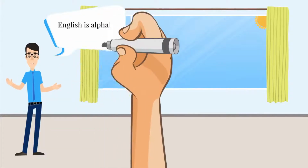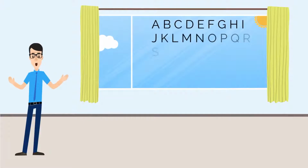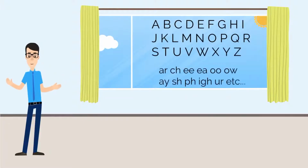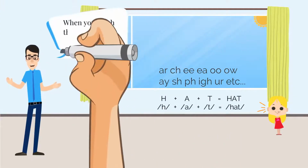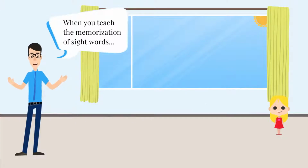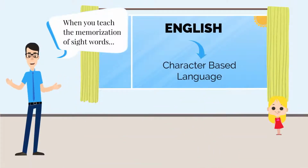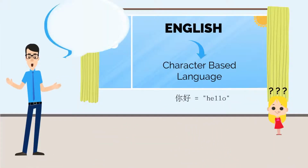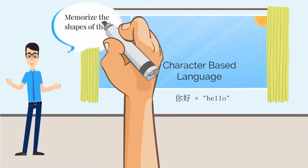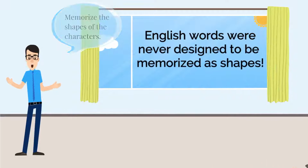You see, English is an alphabet-based language where the words we see comprise individual letters or a combination of letters which represent different sounds, and these sounds combine together to form the words we hear. When you teach the memorization of sight words, you are in effect teaching English as if it were a character-based language such as Chinese, where each character represents a meaning, and the only way to learn is to memorize the shapes of the characters. English words were never designed to be memorized as shapes.